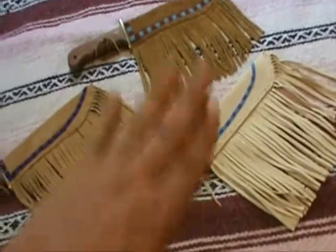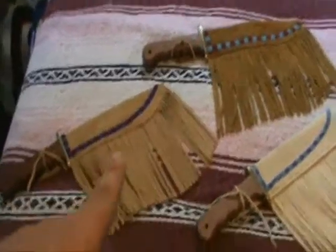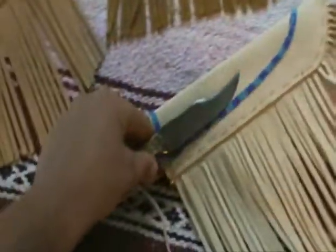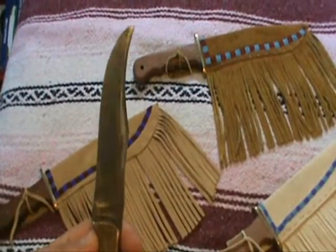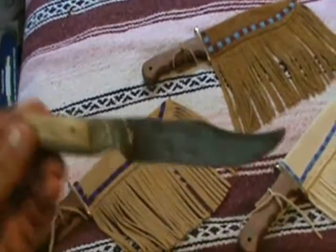For the bigger knife sheaths like these, it's going to be $50 a knife sheath. That's with the beadwork. Beadwork's included in that price. Just $50 flat for these knife sheaths. And if you have a smaller knife, like a knife like this, you see quite a big difference between these knife sizes. If you have a knife around this size, the knife sheath will be $30 for a smaller knife. So the larger knives, $50. The smaller knives like this, $30, with beadwork included in that price.